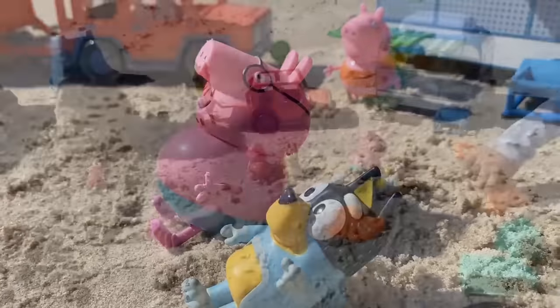Mom, Dad, can me and Bingo go on a little walk just to explore a little bit? Yeah, but just stay close, okay? Okay, we're gonna stay super close. Come on, Bingo, let's explore. Wow, more sand. And even more sand. There's nothing else around here. What do you see, Bingo? I see a swing.